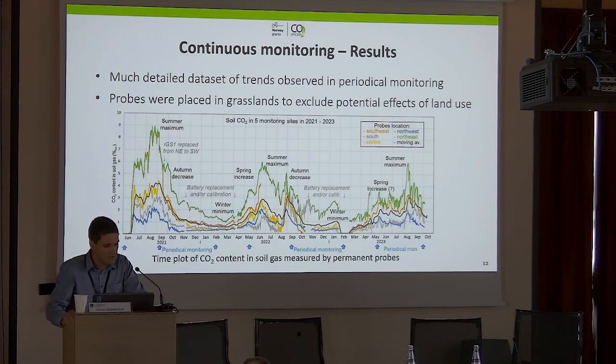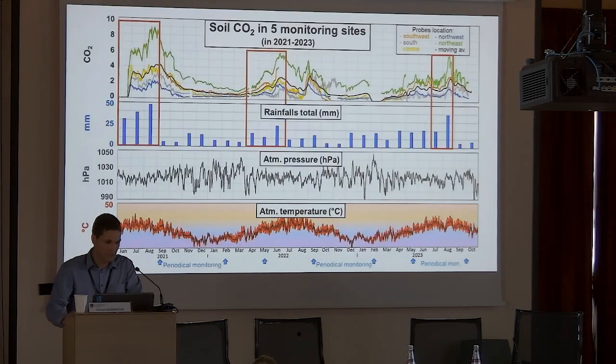This is important because the baseline is not, let's say, 6.5, one value. That's not true. The baseline is changing from time to time according to seasons, and there are many more factors. I will show some of them later. And of course, the baseline is different in different locations above the field. Let's move to the next slide.